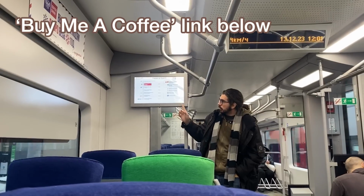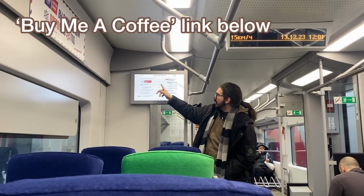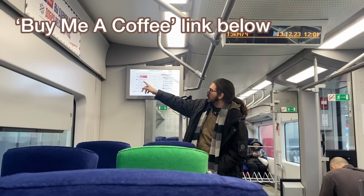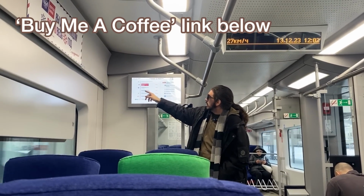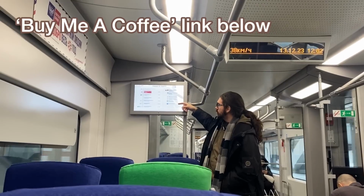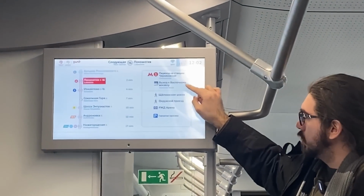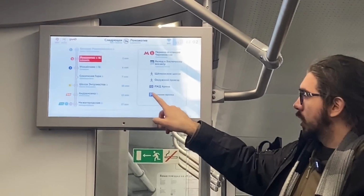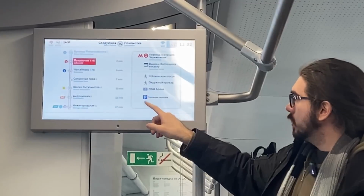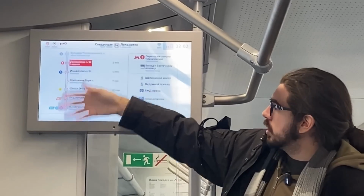Every wagon will have one of these screens, or several of these screens. It shows the upcoming stations, how far away they are. The names are said in Russian, but in English, or well, Latin letters, I guess, in gray underneath. It'll also tell you what's connected to the next stop. For example, the next one is connected to a train station, not a metro station, as well as the nearby streets and nearby landmarks, like the RGD Arena. It also has Wi-Fi, date, time, the name of the station, all that.